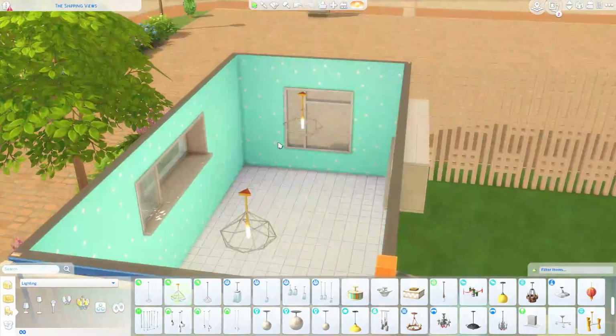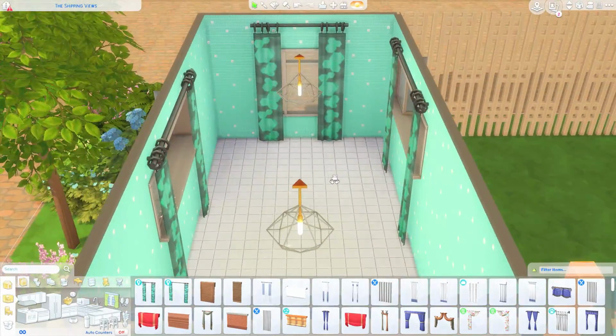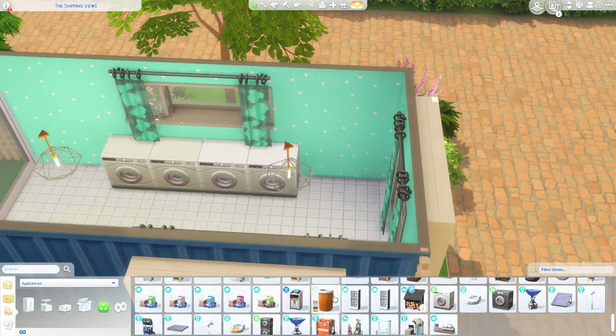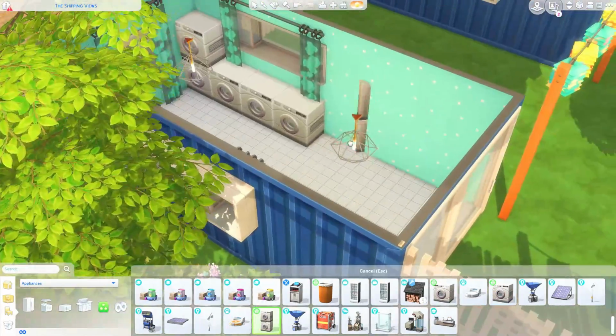And the laundry room is probably my favorite room on this lot, in this build. And I don't know why. I think it's because it is probably where I added more details than I anticipated. And I just love the idea of laundromats.